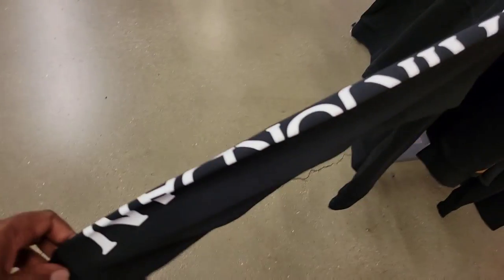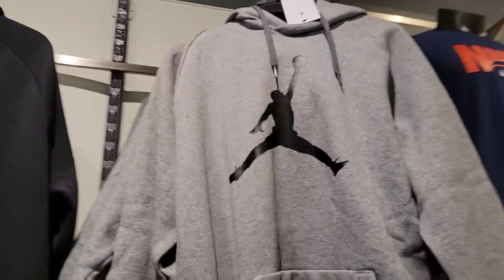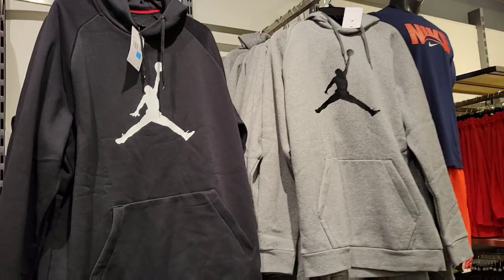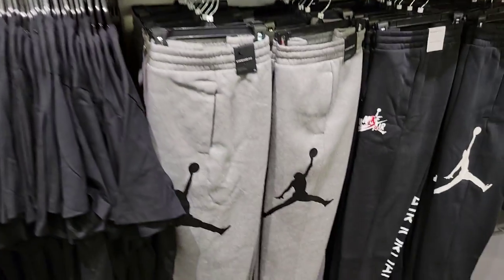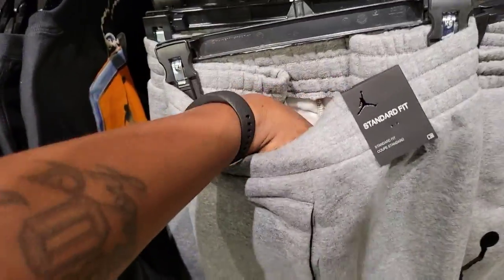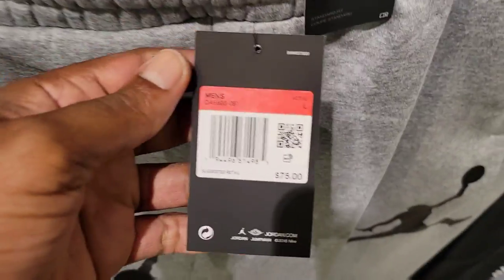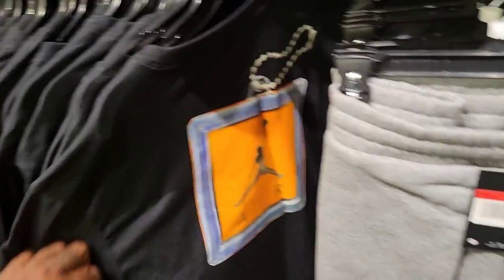Jordan on one side. We got Jordan on the other side. This is all running together. I'm chopping it up. Jordan hoodies, the black and the white colorway. Some sweats with the big Jordan branding on the side. Screen printed Jordan. $75 retail. Not a bad tee.